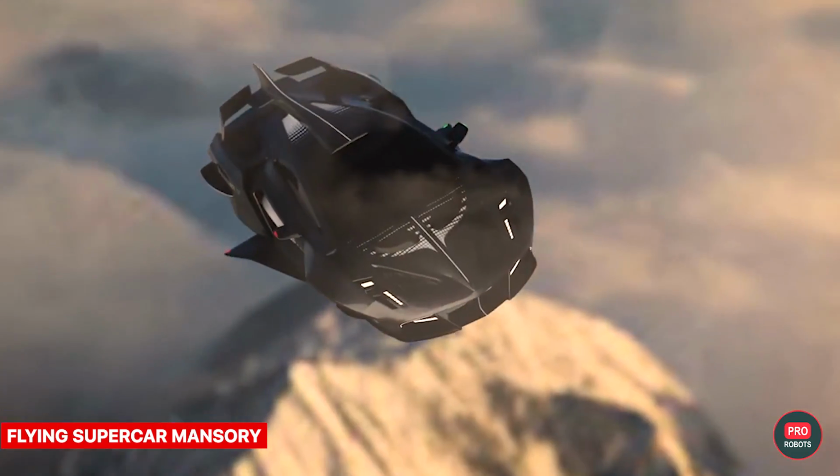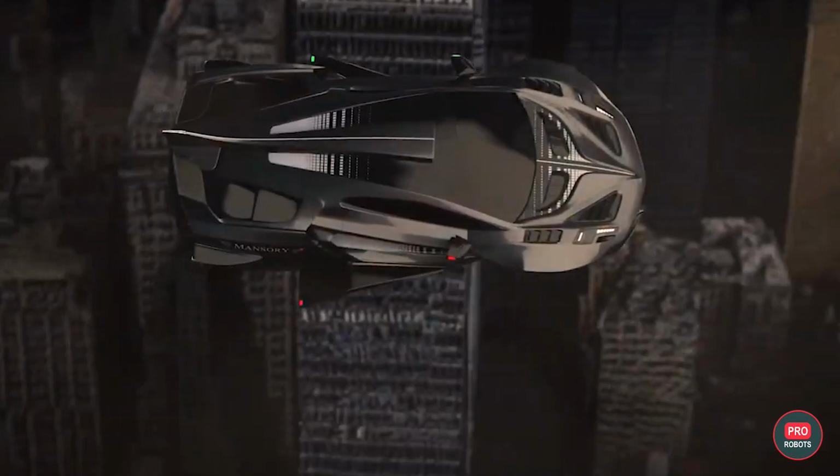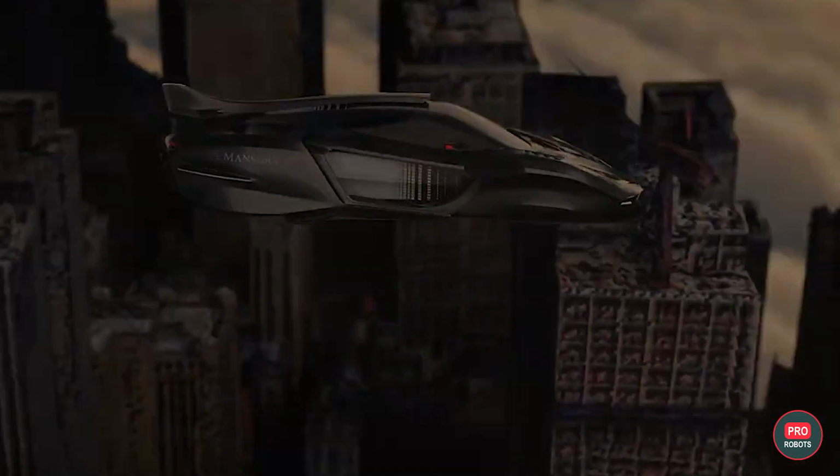Check out Mansory's flying supercar. It's a game changer if we've ever seen one. Flying cars are getting popular, but none really match the cool futuristic vibes we're dreaming about since movies like Back to the Future and The Fifth Element. Then this German company, known for tricking out luxury cars, comes up with the M5, a concept flying car that they hope to make real.